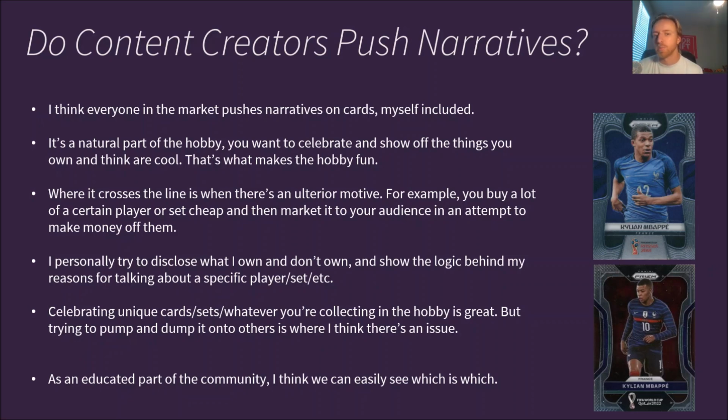But as an educated part of the community, I think that we can easily see which is which. I think the people that consume this content are pretty educated in the soccer card market and can easily see what's pump versus what is legitimate fundamentals-driven critical thinking.